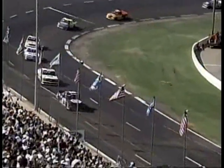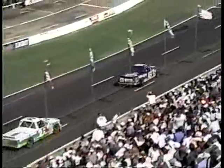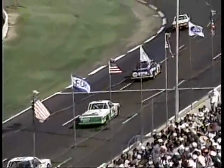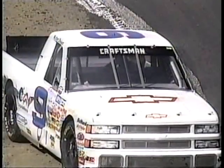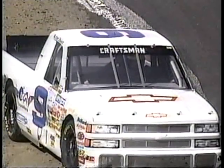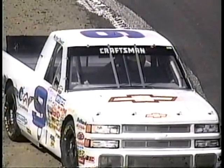We were laughing this morning. He weighs like 130 pounds. I mean, it's like he should be a jockey. You would think it'd be tough for him to wrestle one of these machines around a racetrack. Heck, I've got legs that weigh 130 pounds. I mean, the kid's a small guy, but he is a very, very talented race car, and in this instance, truck series driver. So caution flying for the second time.